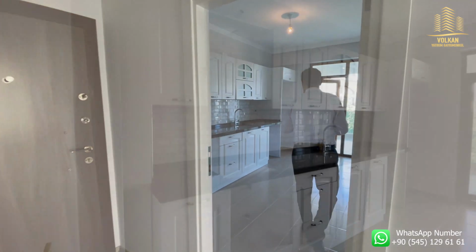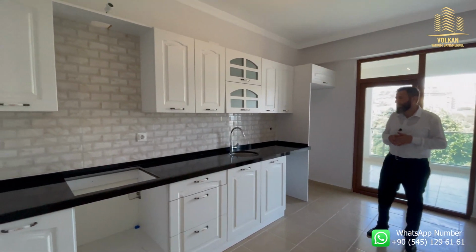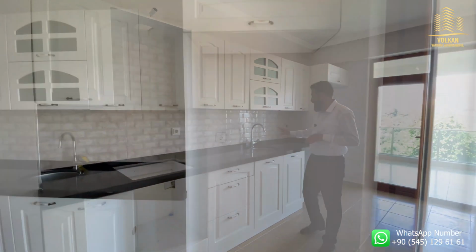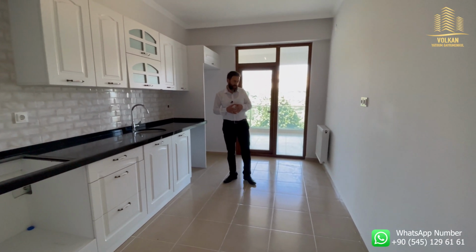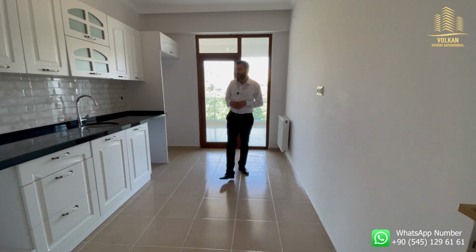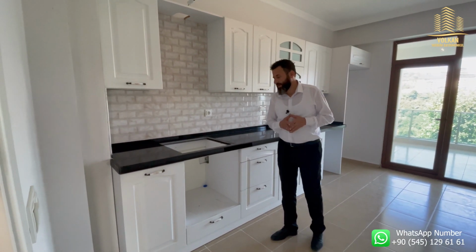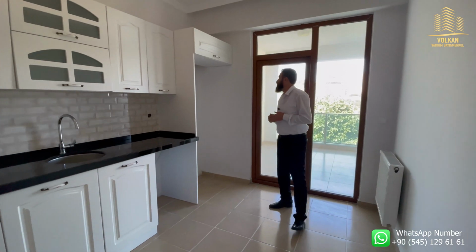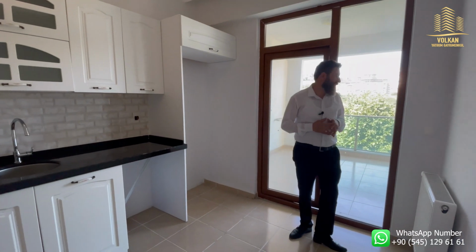Let's continue from the kitchen. This is our kitchen, 15 square meters in total. As you can see, white color is selected, and black color for the countertop. These look very nice. In here you can put your dinner table in this section. This part is for your cooker, this one for your oven, this part for the dishwasher, and here you can put your refrigerator.